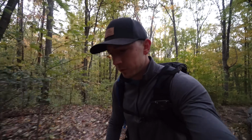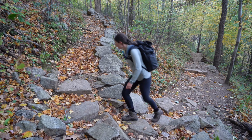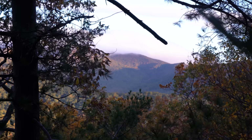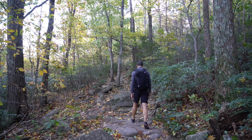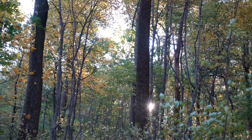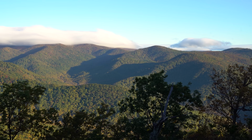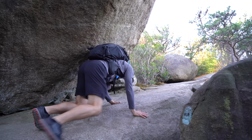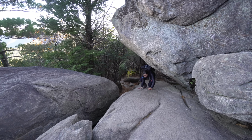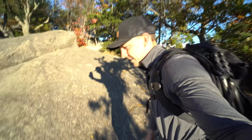There are a handful of ways to hike to Old Rag Mountain. We are taking the Old Rag Mountain Loop Trail, which takes you up the Ridge Trail, which is where the scrambling is, and then we'll come down the Weekly Hollow Fire Road, which is much easier, for a total of 9.5 miles and 2,683 feet. Ooh-wee! Nice.